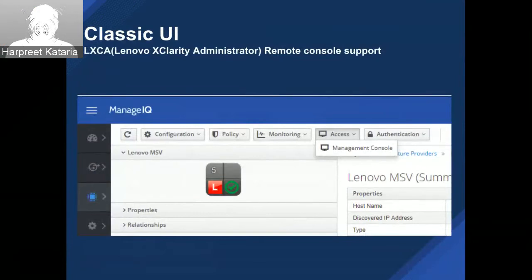And that's the VMRC. I'm sorry, that's a Lenovo provider summary screen, and the management console button was added to that screen. Next screen, please.